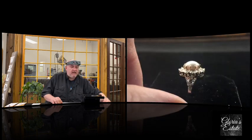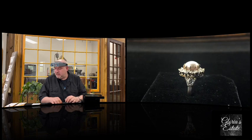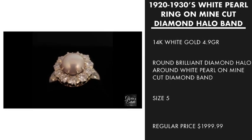is set in mine cut diamonds. So this was made, designed, put together sometime around the transition between mine cut into modern round brilliant cut diamonds, which would place it sometime in the 1920s, 1930s. Now, the normal price on this ring is supposed to be $1999, and believe me, it is worth every penny of $2,000 just for the history, just for the beauty, just for the ambiance.